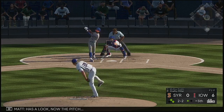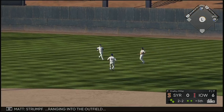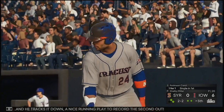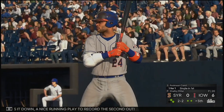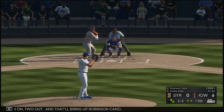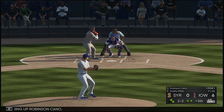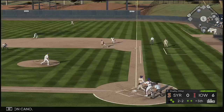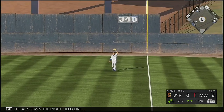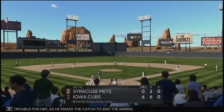Has a look, now the pitch. This one's blooped out toward right center field. Strump ranging into the outfield, and he tracks it down. A nice running play to record the second out. Now batting. Two men on, two out, and that'll bring up Robinson Cano. High in the air down the right field line. And no trouble for him as he makes the catch to end the inning.